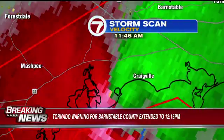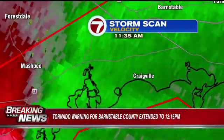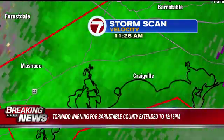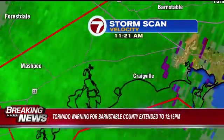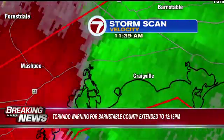You folks there, I would take your tornado precautions, head into the lowest level of the building that you're in and get away from the doors and the windows because we are seeing that rotation in that Craigville area, as well as quite a bit of winds aloft. And even if there isn't a tornado, there are very strong winds aloft, and you're likely going to see some powerful gusts come out of that.